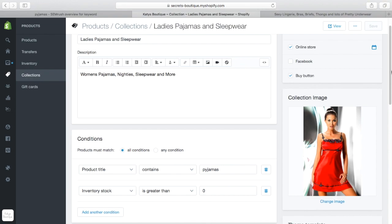Because they don't want all nightwear. They don't want a chemise. They don't want a robe. They don't want a dressing gown. They want pajamas. So by breaking down your collections into search engine optimized collections that don't necessarily appear anywhere on your site, on your menu structure, but they will appear in Google, you will get more targeted traffic.